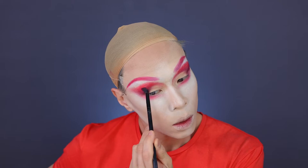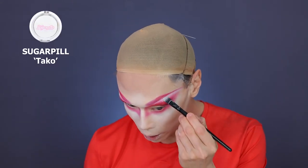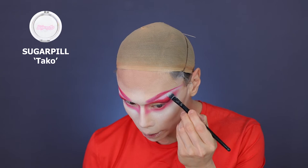I think I might go in with some Dance Party, which is this fuchsia from the Jaclyn Hill palette, and put that in between these two colors, just to give it a little bit more of a gradient. And bring that into the corner. Okay, so wrapped all the way around the eye. With this smaller brush, I'm going to blend the edges out with Pep Talk. And then with Sugar Pill Taco, I'm just going to highlight the underbrow and blend that into the pink.